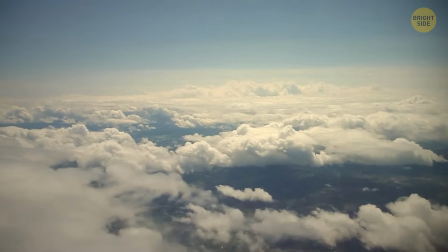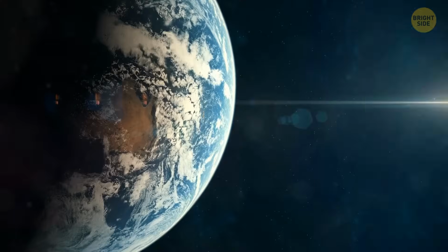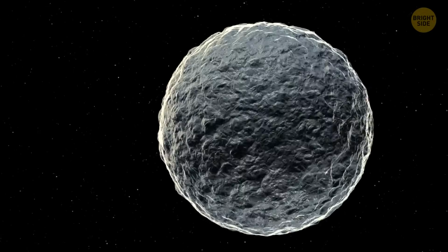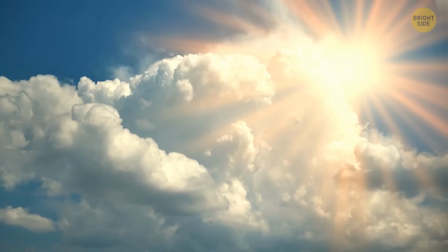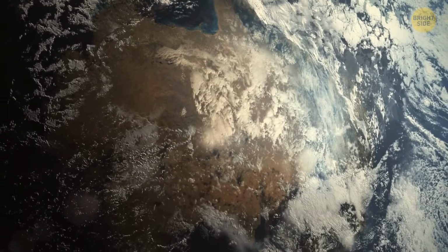Clouds are not just like some fluffy distant pieces of cotton. They weigh more than 1 million pounds and help regulate our planet's temperature. If you take all the water droplets in clouds and bring them to the surface, you could cover the planet with a liquid layer as thin as a human hair. It doesn't seem like a lot, but this water is crucially important for climate. We'd have warmer temperatures if it weren't for the clouds.